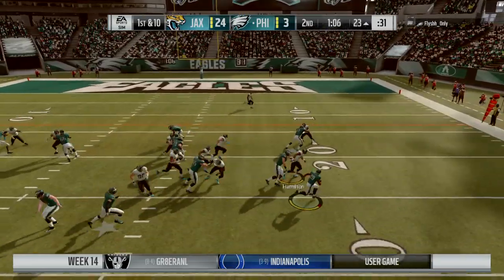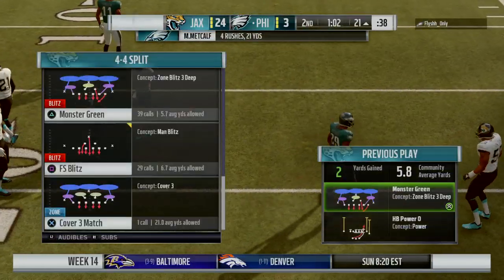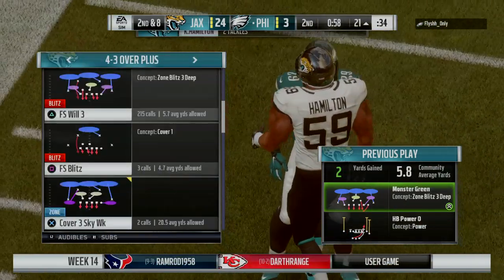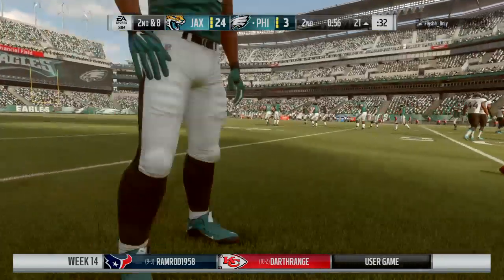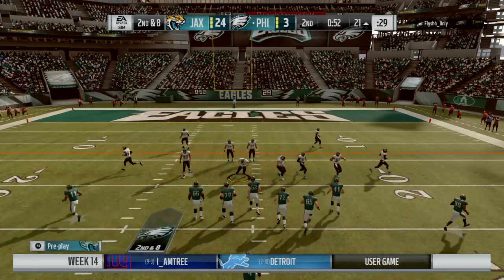They'll run it now out of the gun. And he'll be taken down near the 20 at the 21. 2 yards on the pickup there. It'll be 2nd and 8. I know that speed is the hallmark of today's NFL game, but the key to good rushing defense is still having your linebackers set the edge.